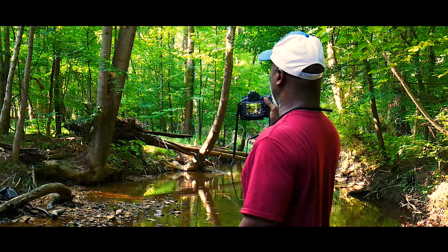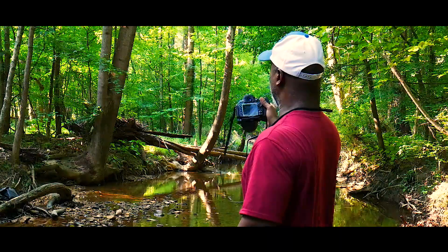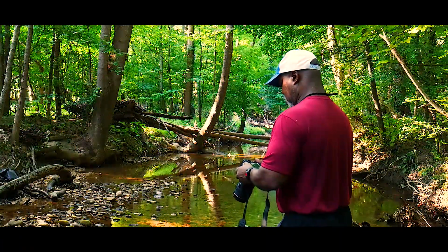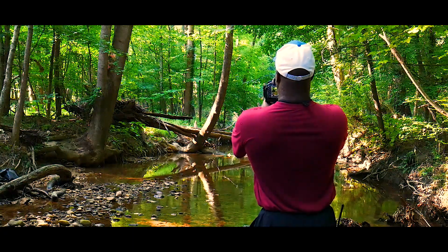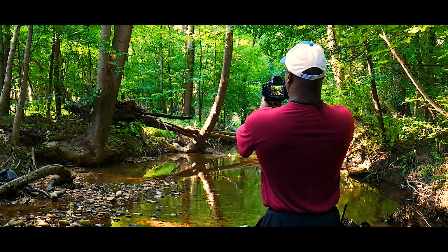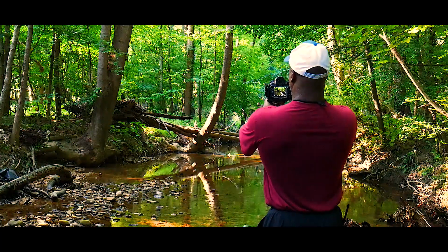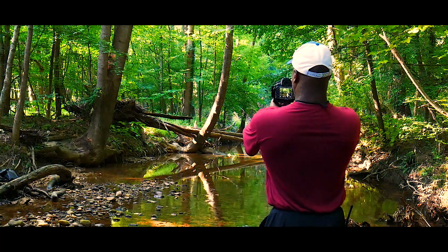So autofocus, and that's it. All right, we're getting a pretty good variety here. Like I said, autofocus really comes in handy here. There's really no need to manually focus, because the images are not going to be razor sharp. As I said earlier, they're going to basically have a painterly effect to them.